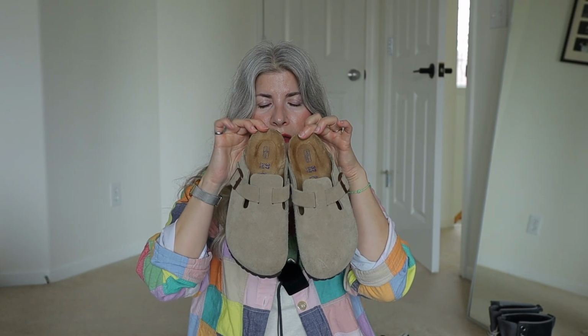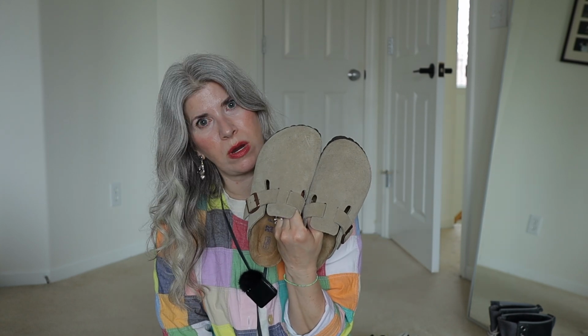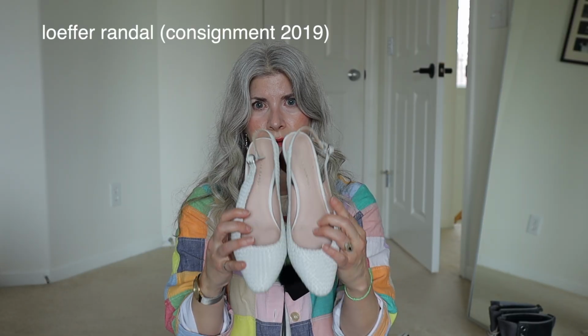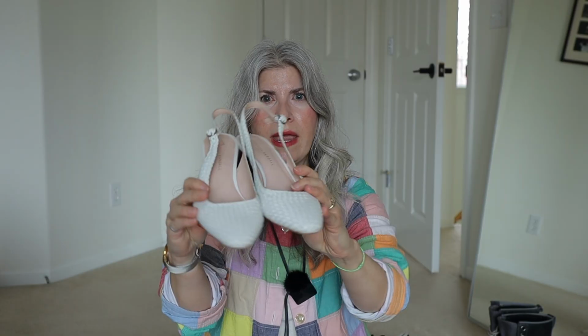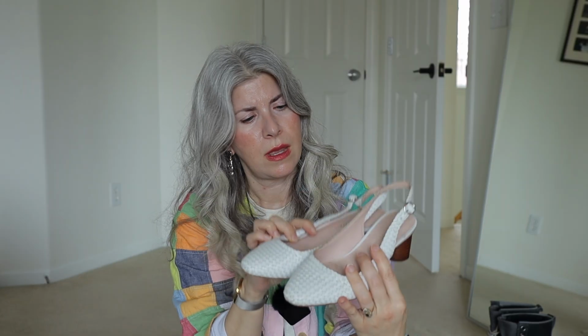Next up, I have a pair of suede Birkenstock clogs. And these were a Christmas gift from my family, and I really like them. They're just an easy shoe to slip on, and I think I will use them a lot during the summer. So I'm excited to wear these more. For the final pair of shoes, I have these dressy slingbacks. They're white. They have a nice little like basket weave pattern.